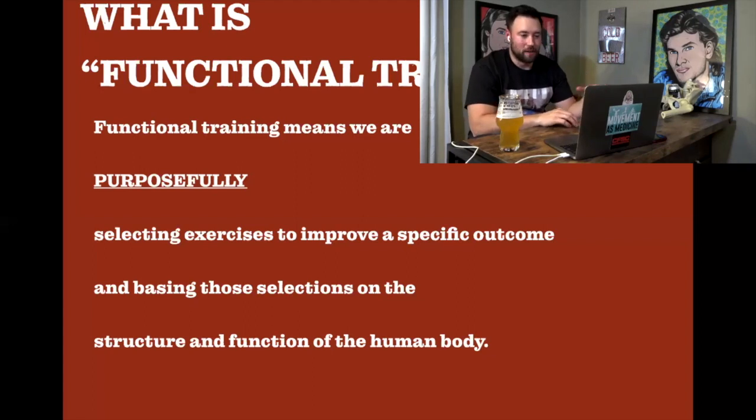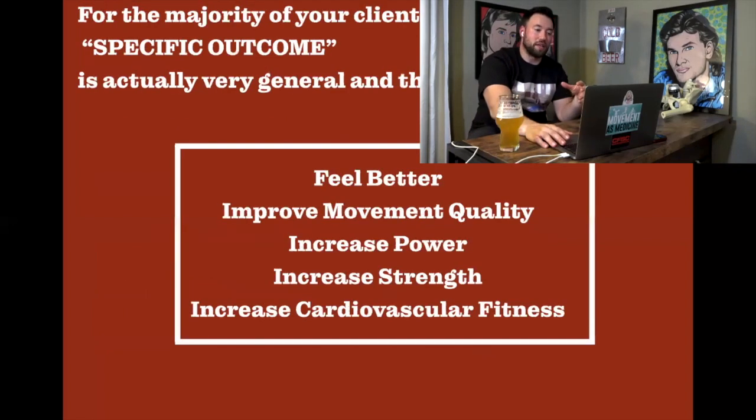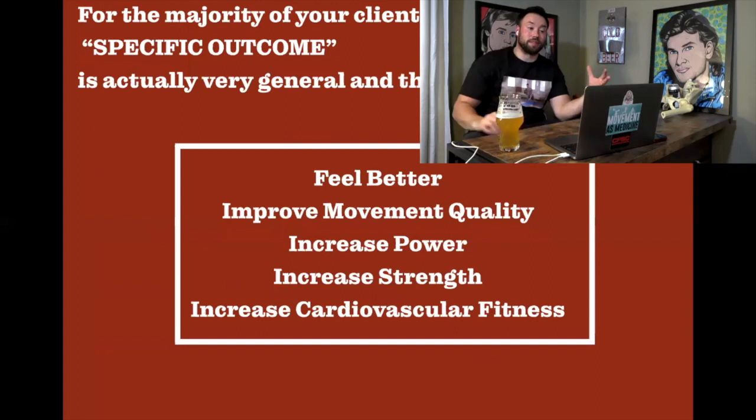Yes, if we want to get better at X, we should do X to practice that motor pattern. But also we're choosing to train people based on how the body works and thinking about the limitations, especially of the average client that comes in the door. And we're trying to build a system to support those people. The big thing is when you talk about specific outcome, the majority of us who are training people, these clients don't have specific outcomes in mind. They have very general outcomes, right?